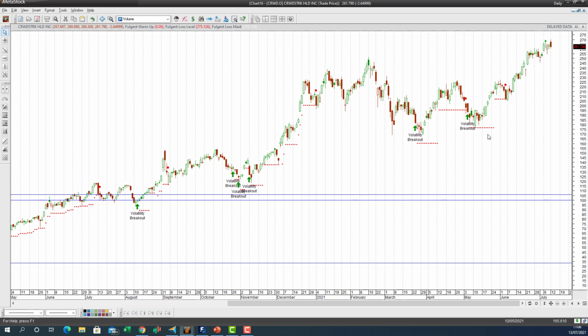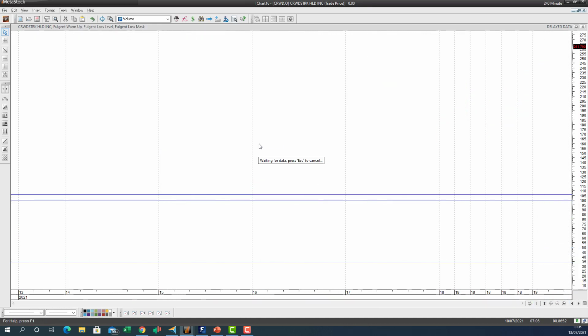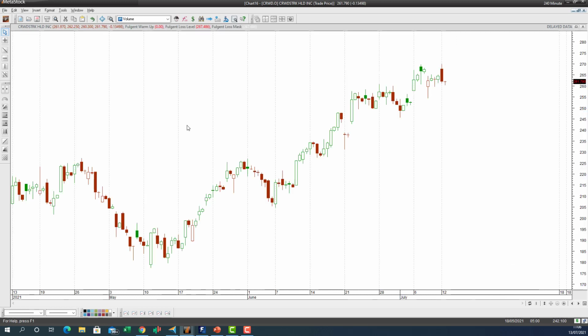Now, interestingly enough, the AI tends to have its sell signals or recommendations to exit a day or two early, for example. But depending on your own trailing stop loss, you would most likely stay in that trade. If we go to the intraday scenario 4-hour chart, let's look at how the AI traded CrowdStrike on the back of that. And just wait for the AI to load.